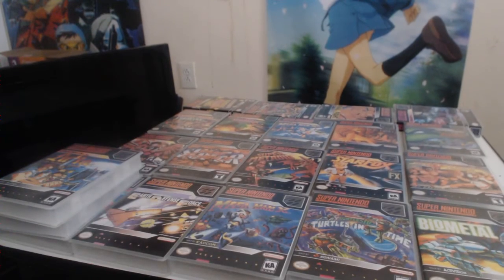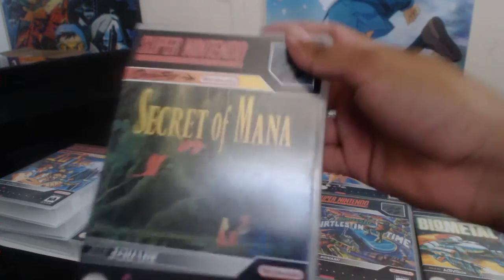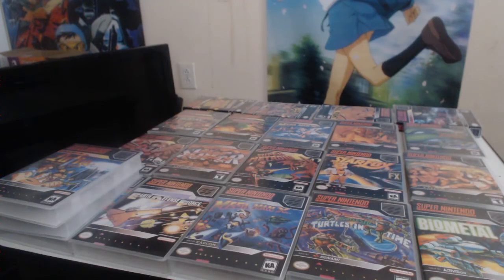It was really great because what else is there to do when you go to the Swap Me? There you can always eat churros, but buying old school classic games is the main reason. Another game that I bought with those ones is Secret of Mana for $5.